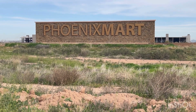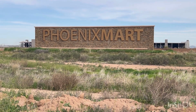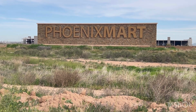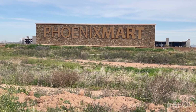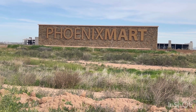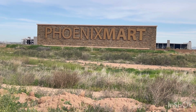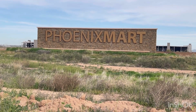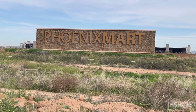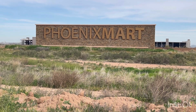But as the project was heading towards completion, investors just started backing out. There has been a lot of speculation about several other reasons why the project hasn't been completed, but I think it has to do with politics and bureaucracy. This place is located in central Arizona. It's situated between the city of Casa Grande and the city of Coolidge.